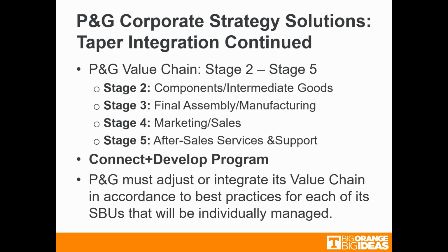They just need to optimize this, find when is the most appropriate to use this, and when they should do a stage themselves. P&G must adjust or integrate its value chain in accordance to best practices for each of its new sector business units that will be individually managed.